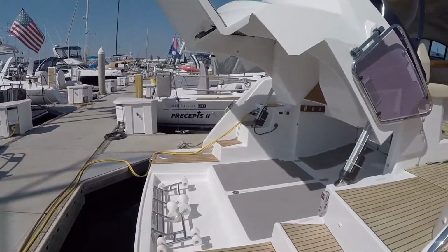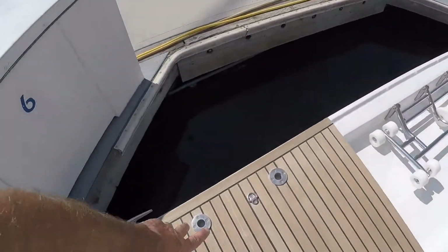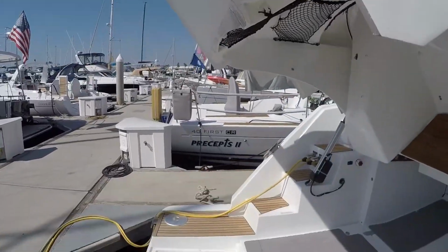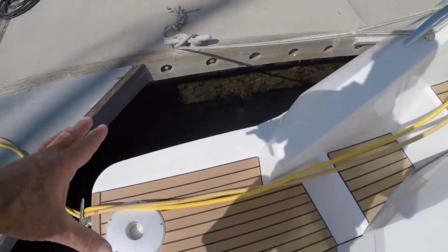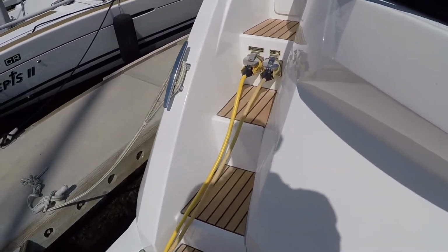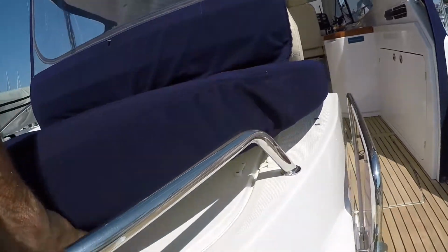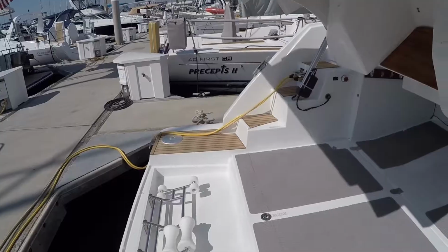And as we step aboard, you'll notice this large dinghy garage, which I have opened up here. Before we get to that, here's the place for the swim ladder, an attachment point for that there. Plenty of cleats around the boat, low cleat and high cleat. And then there's an electric grill that stands here and plugs into a 110 volt outlet. The boat has two shore power cords, one for the house loads and one for the air conditioning. There's also a nice sun pad here with a nice Sunbrella cover on it.